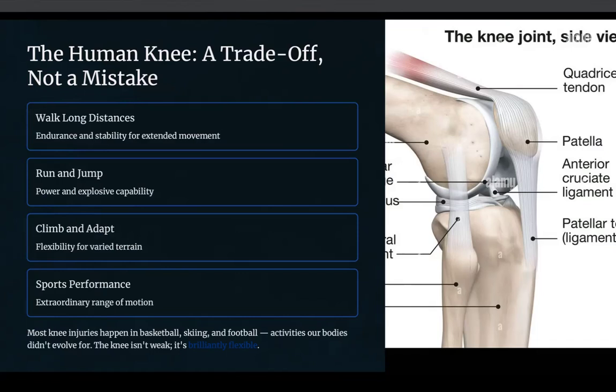The human knee gives us the ability to walk long distances, the ability to run, the ability to jump, the ability to climb, and the flexibility to do all kinds of sports. It combines stability and flexibility, which is extremely hard to achieve in engineering. And here's an interesting part. Most knee injuries happen in sports like basketball, soccer, and football, activities our bodies didn't evolve for. So the knee isn't a weak design, it's a flexible design that allows extraordinary movement.